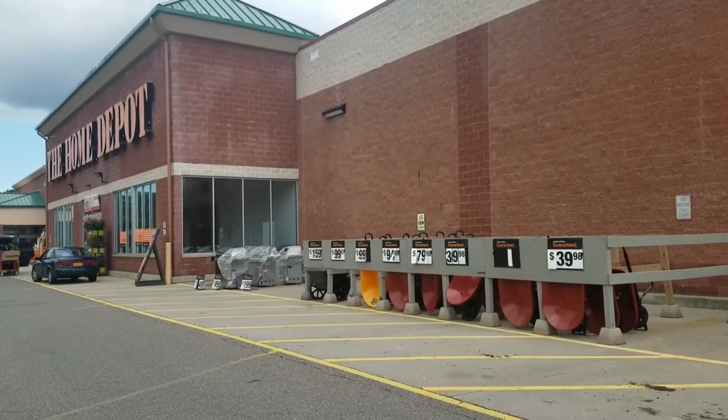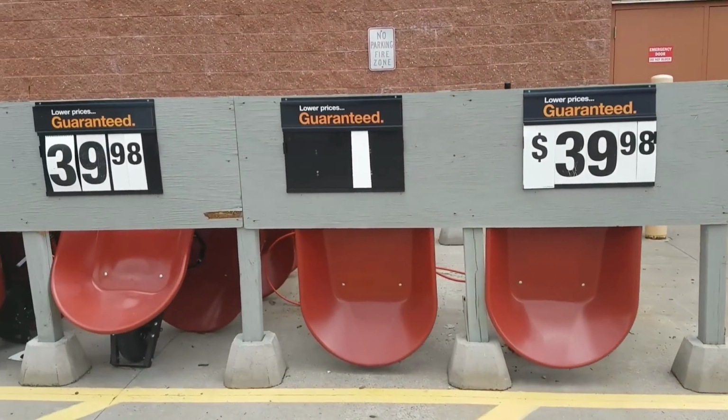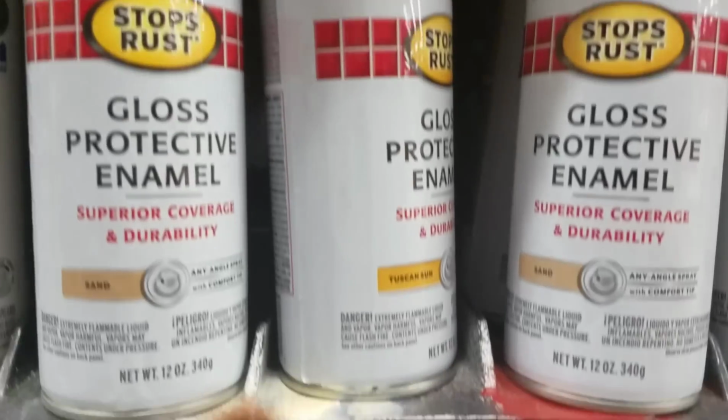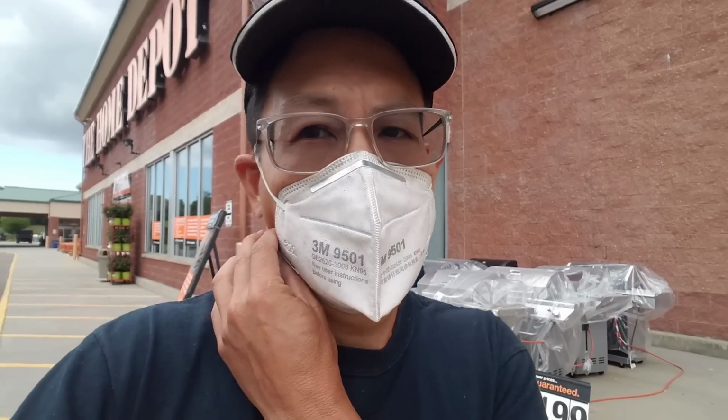Okay, I'm over here at my second Home Depot. Let's see if I have any luck with that. $40 for a wheelbarrow? That's cheap. Sand, but it's gloss. So I'm definitely going to have problems finding the paint that I want. I think the closest one is the Rust-Oleum sand. Unfortunately, it's gloss. So I'm walking over to Walmart. It's right next door. I'm going to go check them out. If that doesn't work out, I'm going to have to do gloss sand. You know, it's going to be a shiny Hummer.